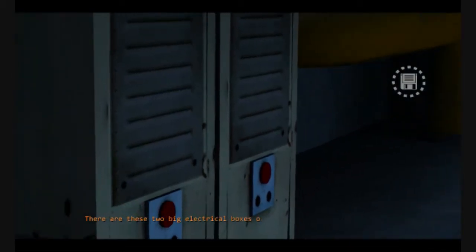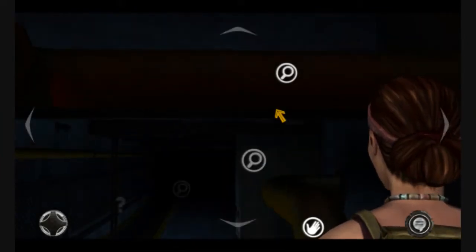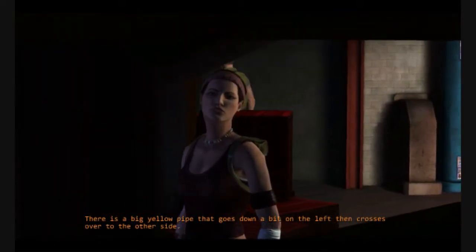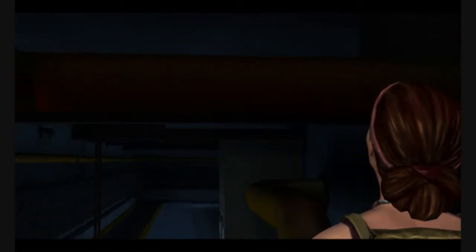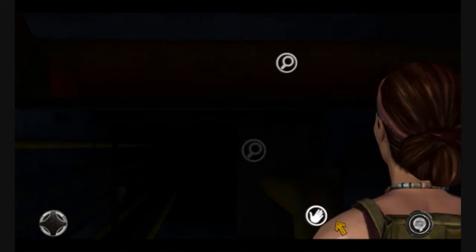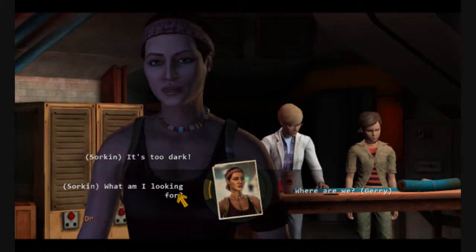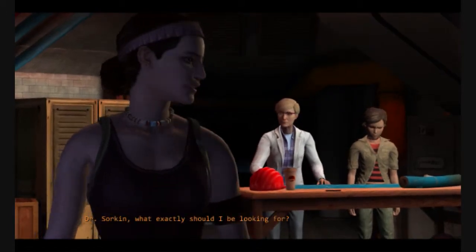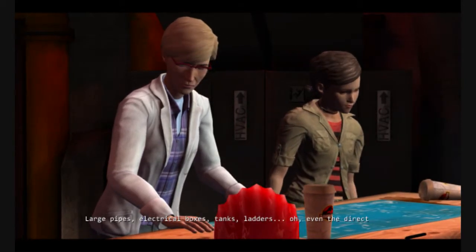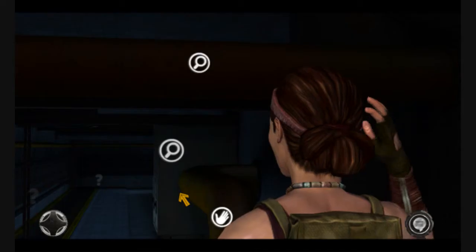There are these 2 big electrical boxes of some kind on the right. There's a big yellow pipe that goes down a bit on the left and then crosses over to the other side. Dr. Sorkin, what exactly should I be looking for? Large pipes, electrical boxes, tanks, ladders. Oh, even the direction of the corridor helps. Just keep looking.